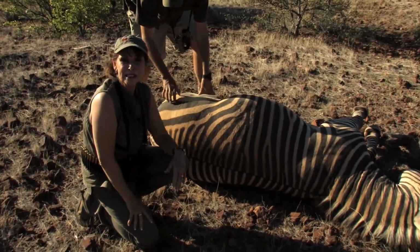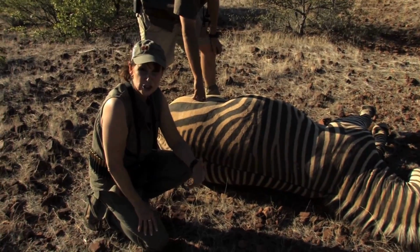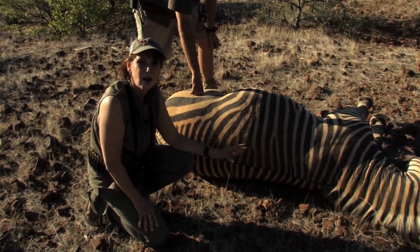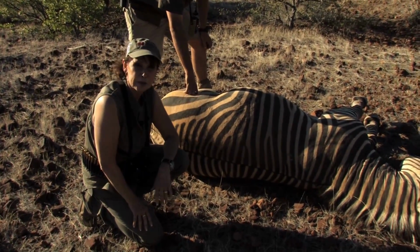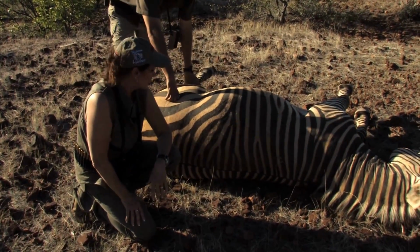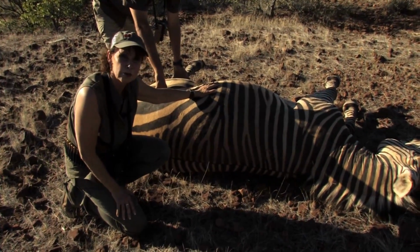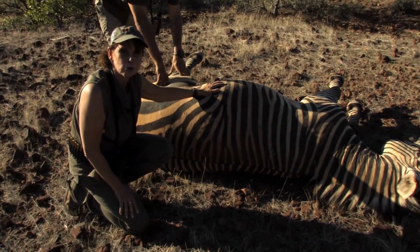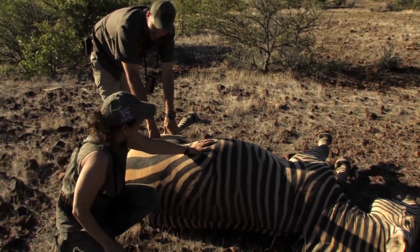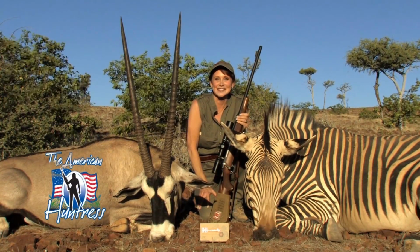You know what, folks, the best part of all of this is this area and this conservancy is surrounded by villages, tribal villages, and the meat, all the animals that you're seeing taken on these shows. We're gonna do a follow-up and you're gonna see us take it into these villages to the people who are so hungry for protein. Nothing is wasted here. I have a beautiful, beautiful hide to take home with me, incredible memories, and we're feeding people who really need it. Thank you again, Nick. Good pleasure. Stay tuned for more action in Namibia with Omoyeve Safaris and the American Huntress.